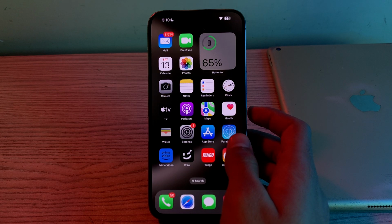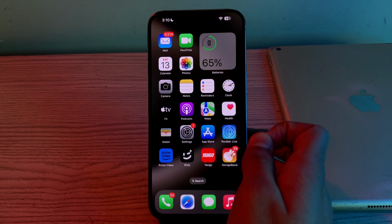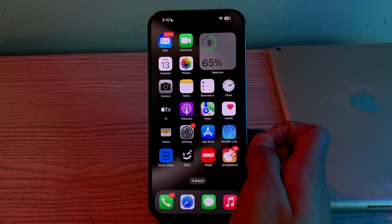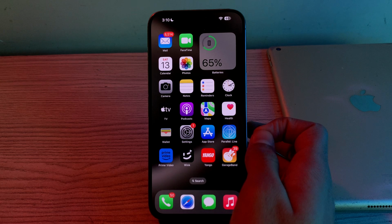So guys, today in this video I will tell you how to fix iPhone Wi-Fi connection slow without any reason. Stuck in a slow Wi-Fi purgatory, videos buffering like dial-up days? Fear not, internet warriors. Today's mission is to supercharge your iPhone's Wi-Fi and escape the laggy apps.